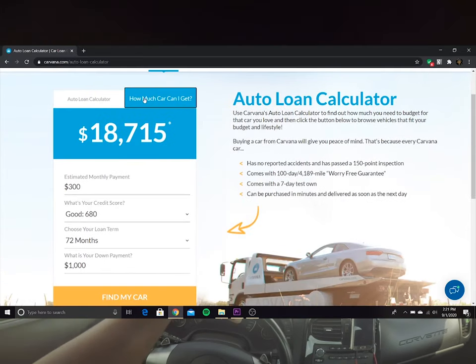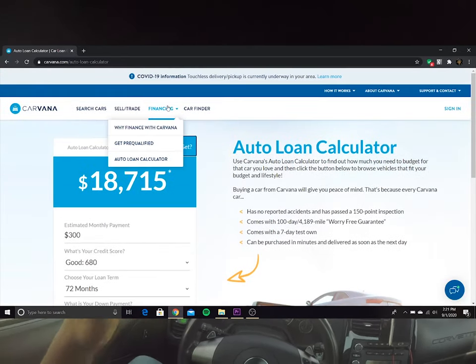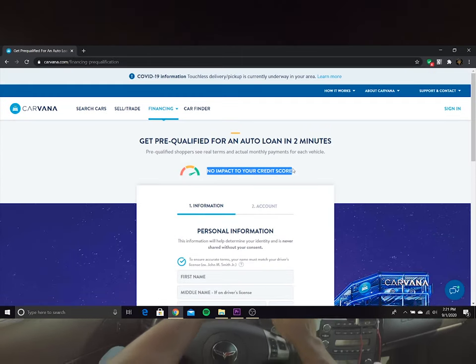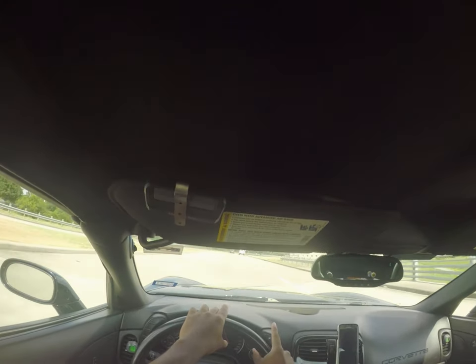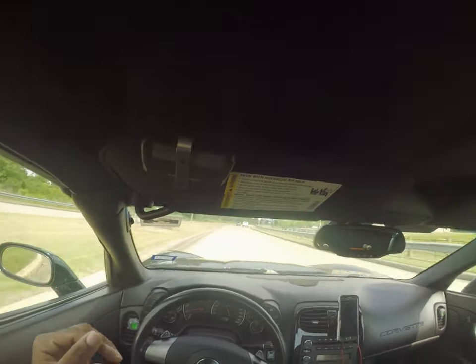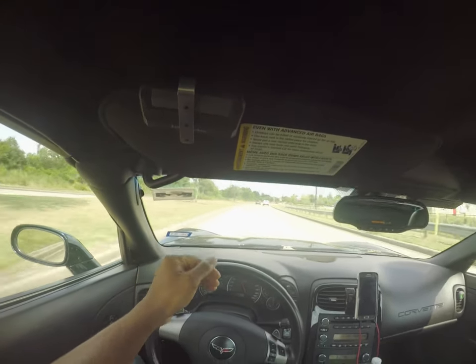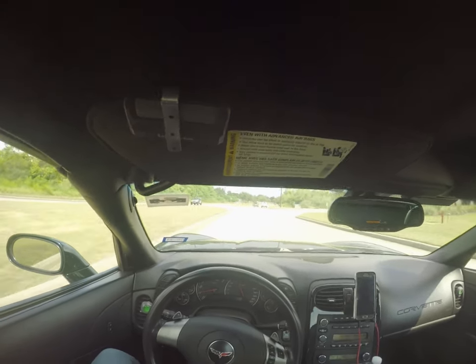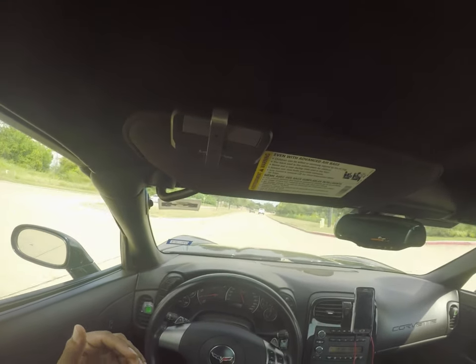If you know what car you want, go on Carvana, find that car, and look at how much they would want you to put down for their payments. I say that because it's more accurate, because you're not negotiating with Carvana, so their monthly payments and down payments, all the stuff around the payment, is more accurate.